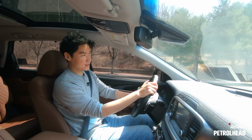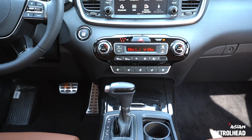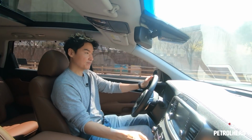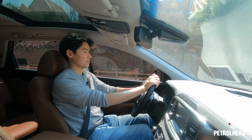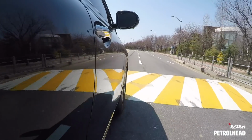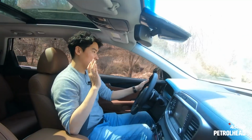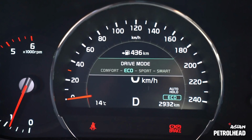And just like any other Kia models, the climate controls are made of physical buttons and dials, which are easy to use even while driving. There are four different drive modes. Now let's put the car into sport and drive.